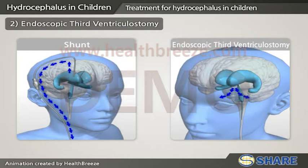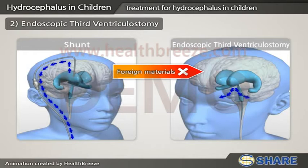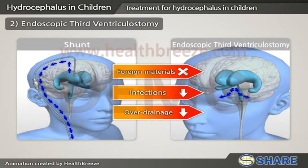The benefits of an endoscopic approach include the elimination of placing foreign materials in the brain, which results in fewer infections and less risk of overdrainage of cerebrospinal fluid.